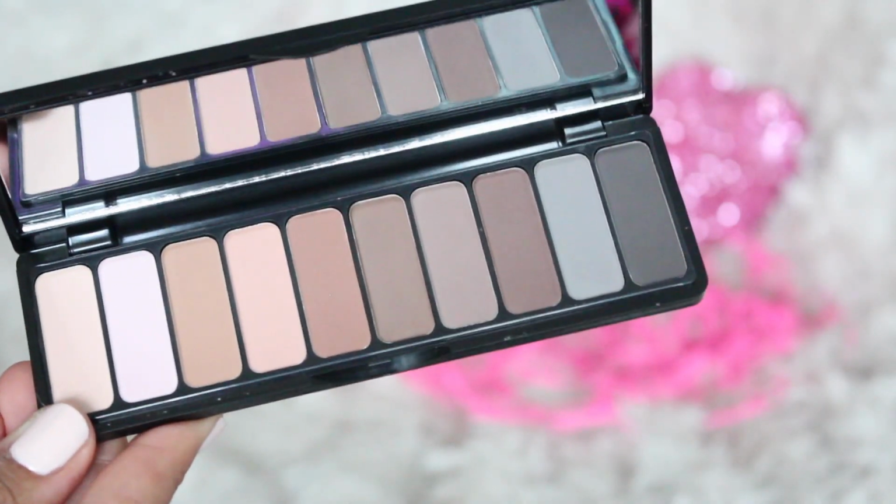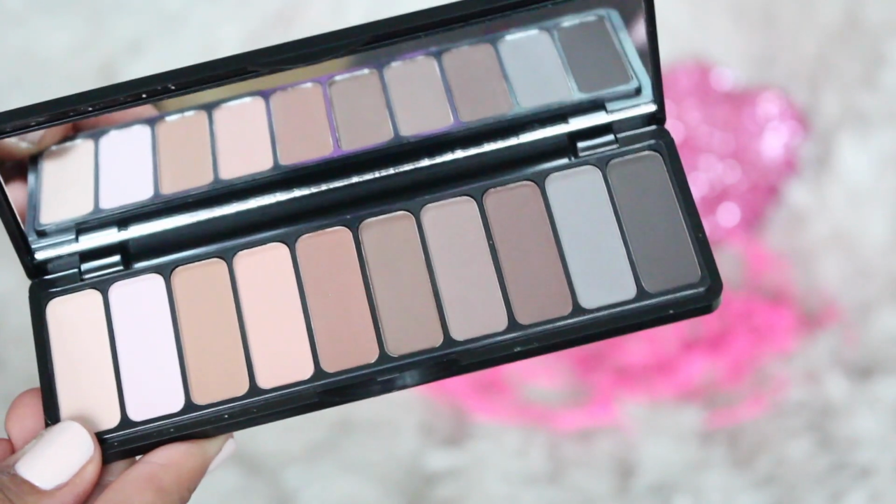Moving on to the next item that I recommend all the time to people who are looking to either start dabbling in eyeshadows or just grow their collection in general, because it has a great selection of matte shadows in there, and that is the e.l.f. Mad for Matte palette. It's what I'm wearing on my eyes today, in addition to another product which I will talk about later, but this is super, super affordable, under $10, and the quality in here is amazing.